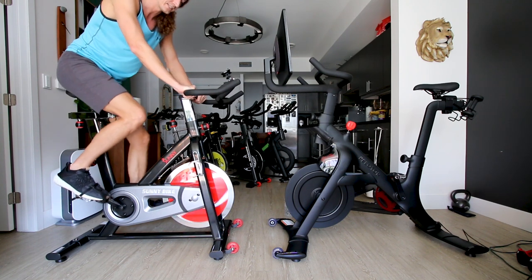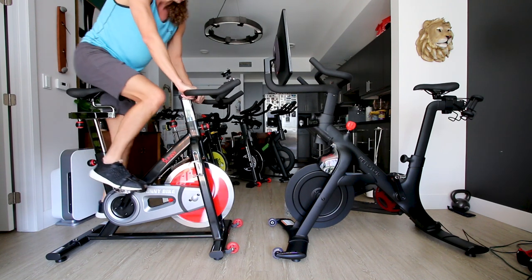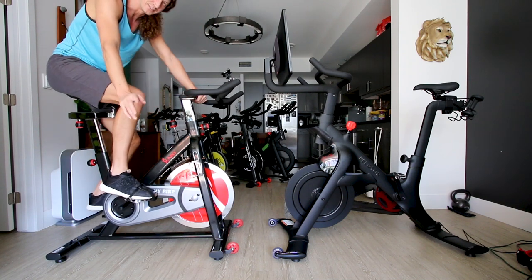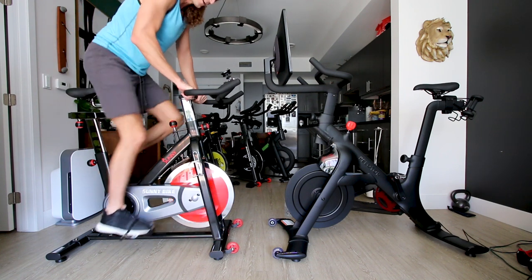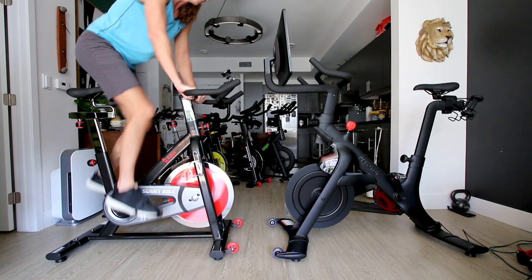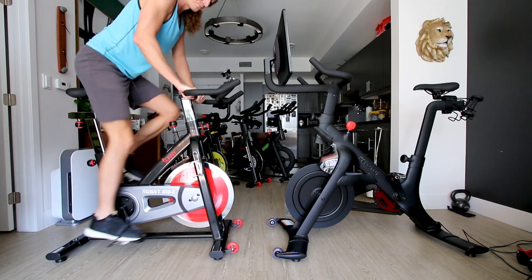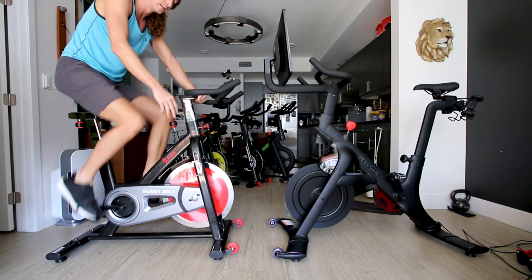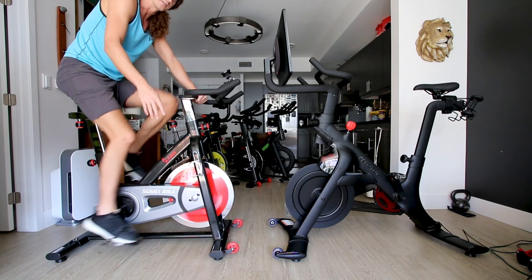So let me start pedaling the Sunny 49-pound massive flywheel and share my thoughts and experience with what that's like. Like I've said a few times, this flywheel is very heavy, so the inertia of it makes it kind of hard to get started. Once it starts getting going, it really carries a lot of momentum, so it's hard to slow down as well. If you do a lot of hard power transfers while riding the bike, this bike will help you maintain a steady cadence while riding.